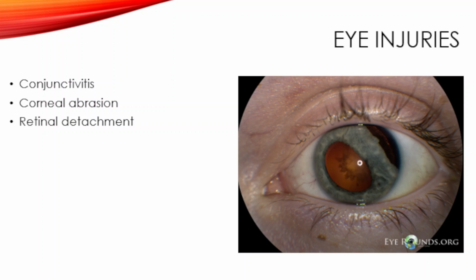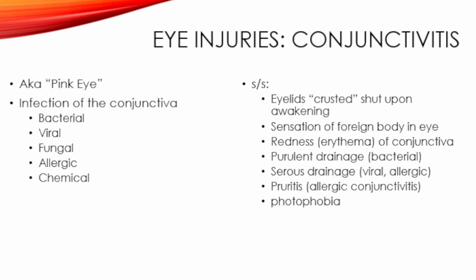The ones we're going to be going over are conjunctivitis, corneal abrasions, and retinal detachments. This is obviously an example of a retinal detachment. So our conjunctivitis, also known as pink eye, can happen bacterially, virally, fungally, as a result of allergic reaction, or as a result of a chemical contaminant.